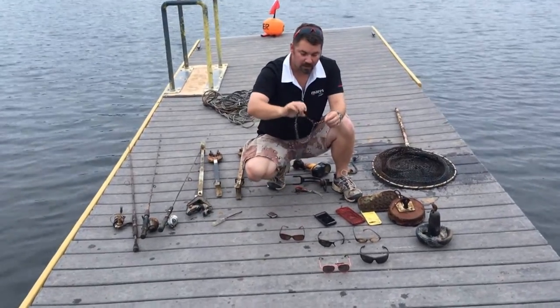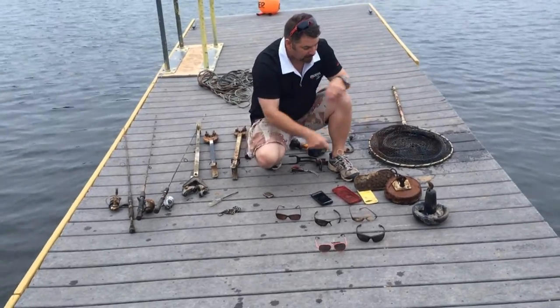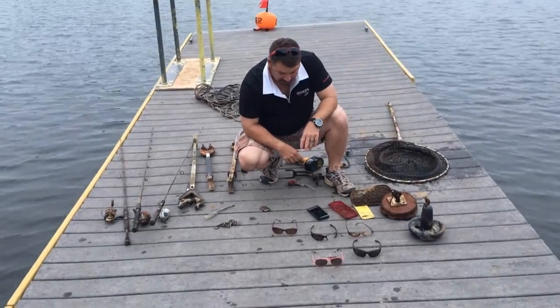Got a choker here, dog collar choker. A couple different anchor sets. I think one's about a 15 pound. This appears to be a homemade anchor. We'll put it to good use, trying to sink something.